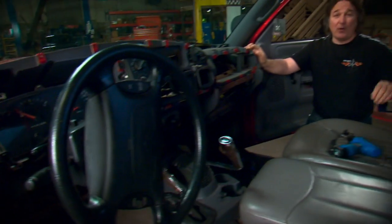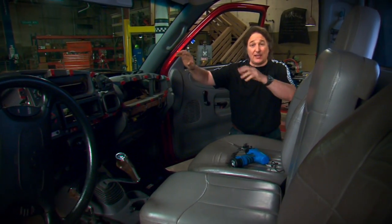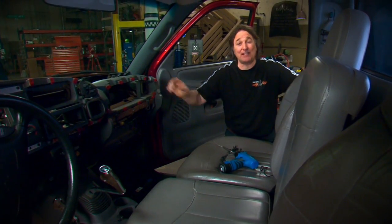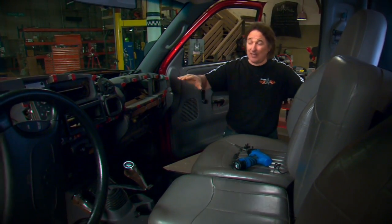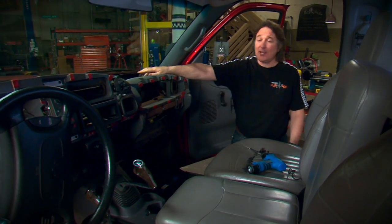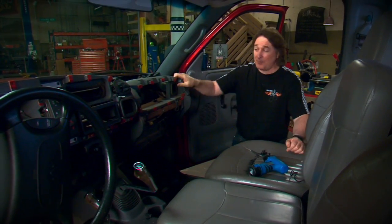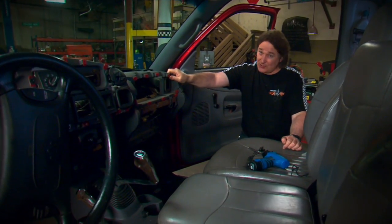All right, at this point, most people think that you just throw the new dash on there and you're done. It's not quite that easy. Matter of fact, if you do it that way, it's never going to fit right, because all of this ductwork, that's got to be connected to the dash from the back side. And the only way to do that properly is to remove this whole dash structure.